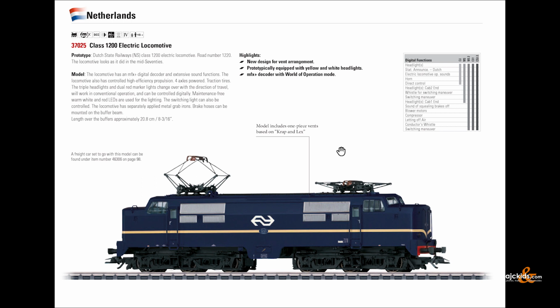We'll jump over to Holland, and here's a beautiful version of the 1200 locomotive. A few details have changed, one of them being the side fans. And the other one is the lighting. In Holland, they had yellow headlights, and these two top lights, one of them would be on, but would be in white, and could also become the tail light if the locomotive was running in the other direction. A funny side note is that they had the white light on one side, but it would sometimes blind the engineer, so they ended up having to switch it to the other side.